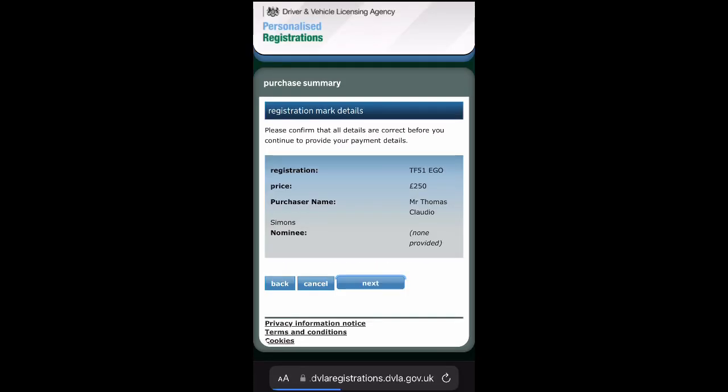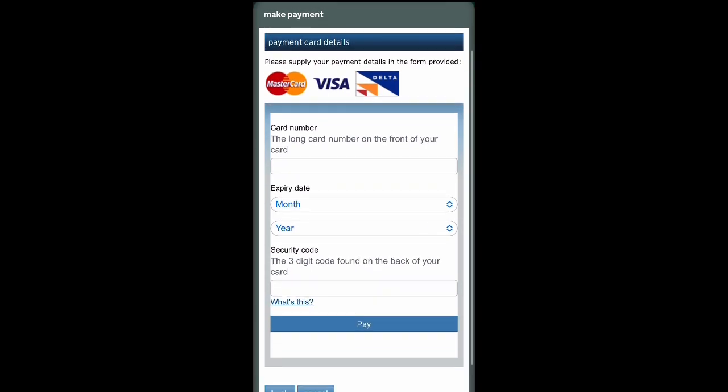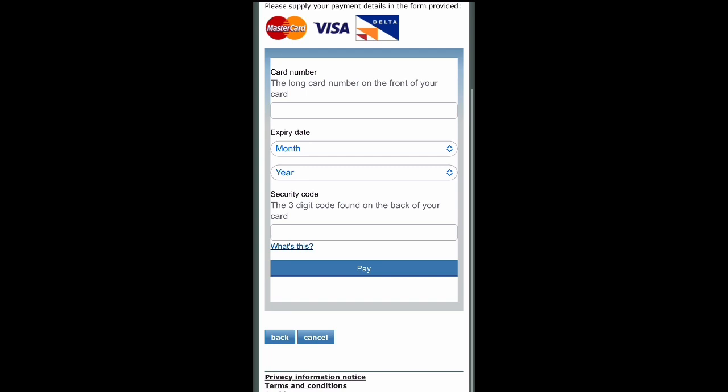So then click next, and then boom, we've got all the information. So we've got the plate, the price again, my name, and then no nominee. Okay, so I just skipped that previous step, but it then asks for your home address, as I said, where they post the certificate. So that will be where you live or where you want the certificate to go. It is then literally as simple as putting in all your card info and clicking pay.